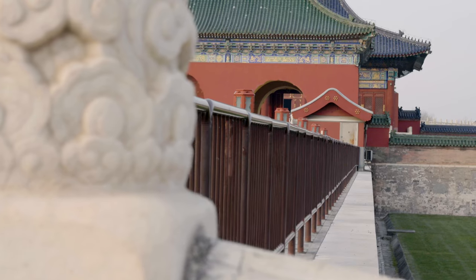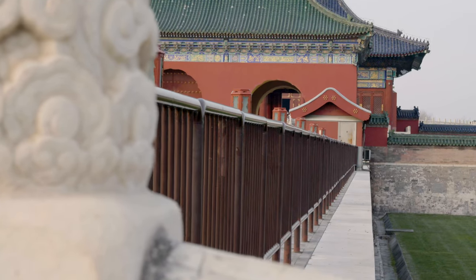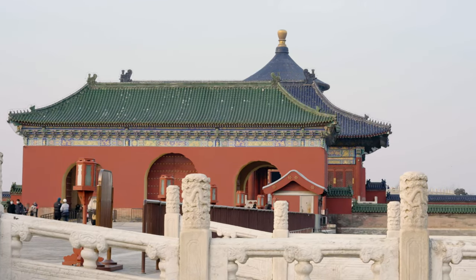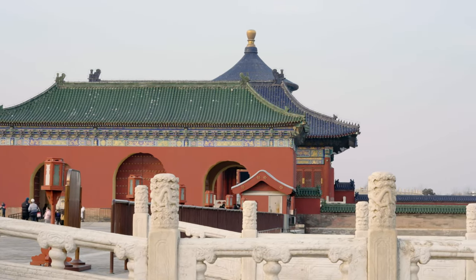The Temple of Heaven broke ground in the early 15th century as a dedicated worship place for the emperors of China, who were the anointed sons of heaven.